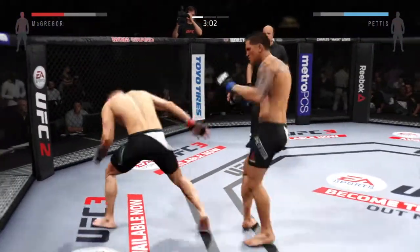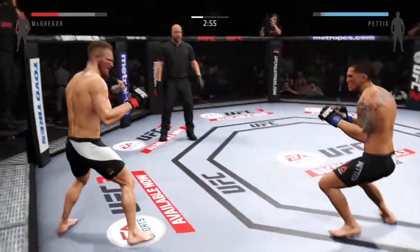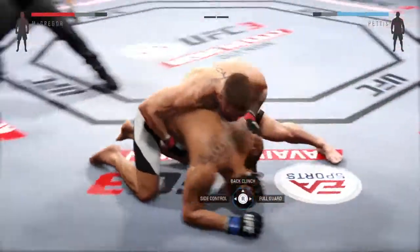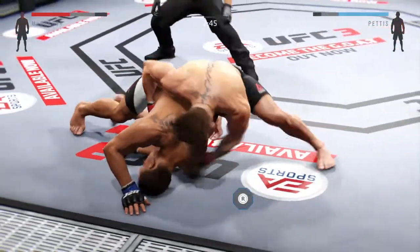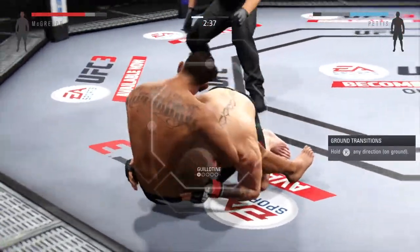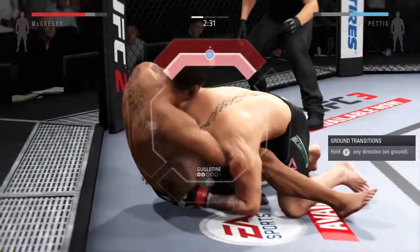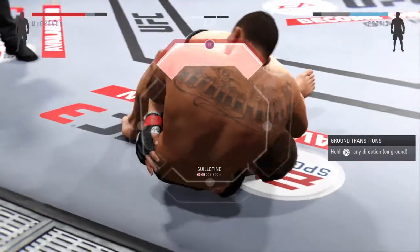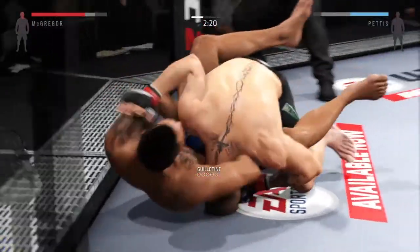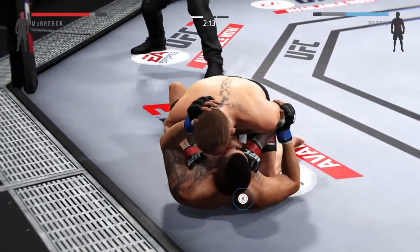Just missed. Oh, he's landing some good shots here. Big combination. Look at this, takedown. Into the full guard. Pettis is looking for a choke. Can he do it? Looking to choke him out. Oh, look at that, slips right out of it. He's in half guard.